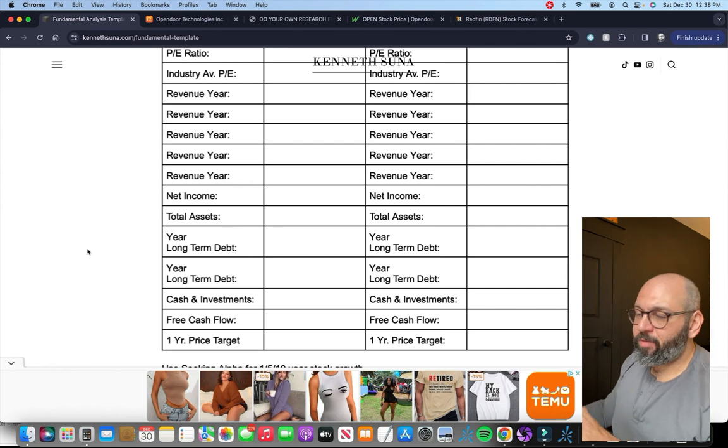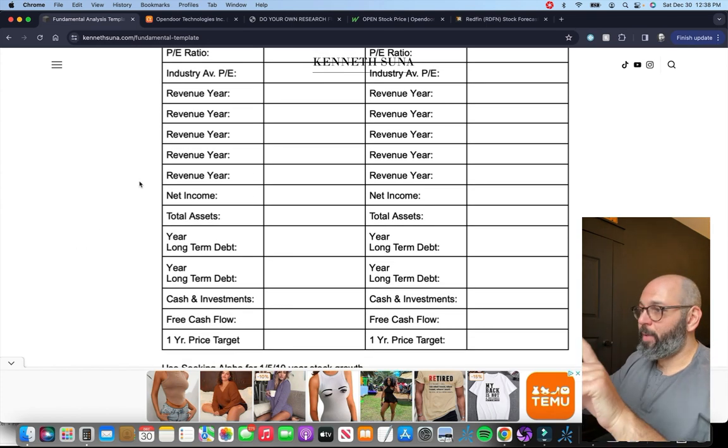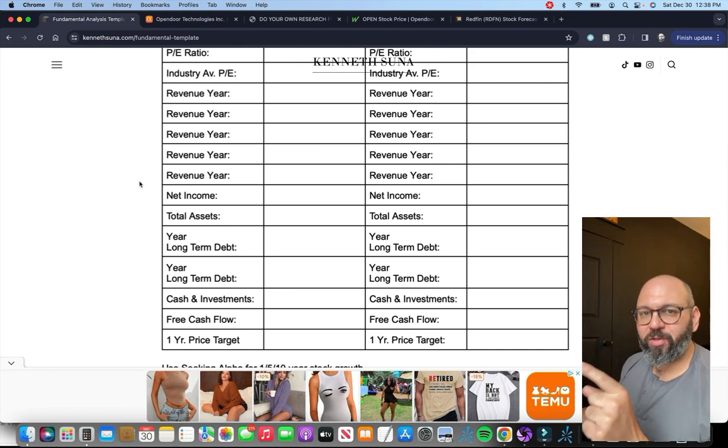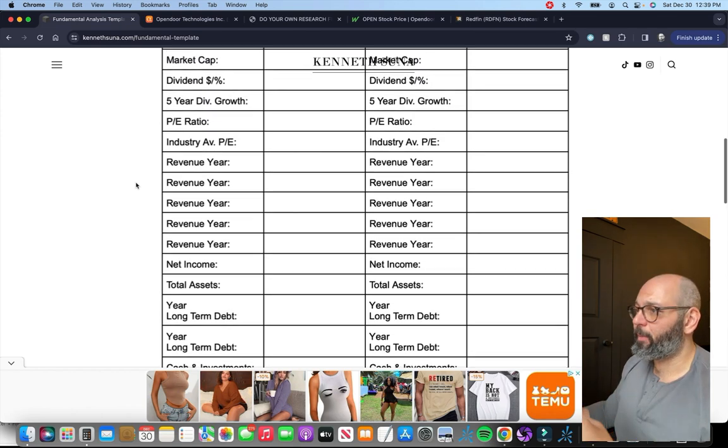There's going to be other things that we're going to want to look at. I made this template to fit one page. I didn't want it to be some 10-page template. But there are going to be things we're going to be looking at that aren't on this template that you want to be considerate of as well.